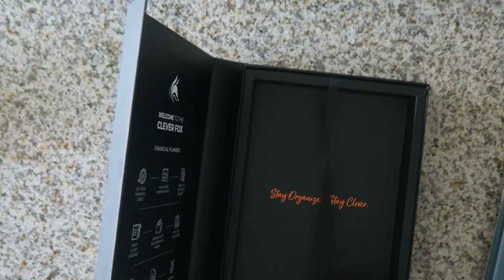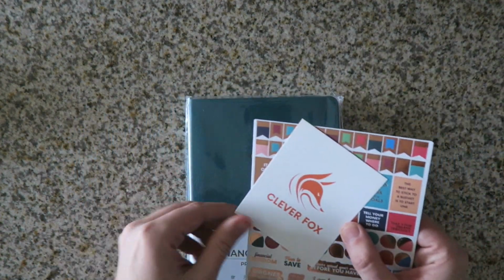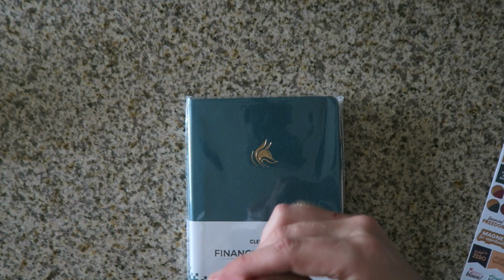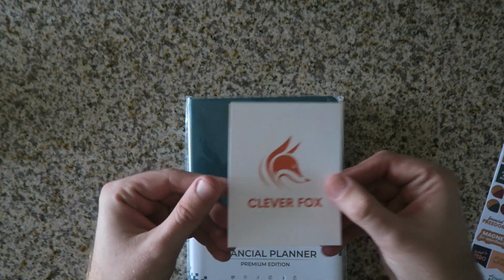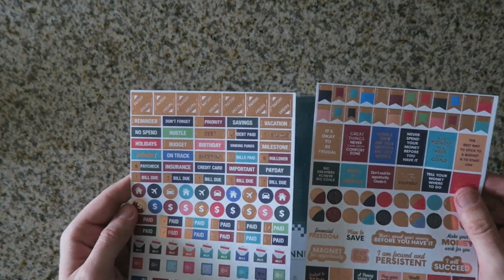So let's pull this off to the side. It comes in such a cute little box too, that's adorable. And here is, oh, there's stickers. We love a good sticker. So here's the brand CleverFox. And then there's some coupon code stuff and a warranty, so I'll move that off to the side. It comes with 2 sticker sheets in rose gold, which isn't my favorite.